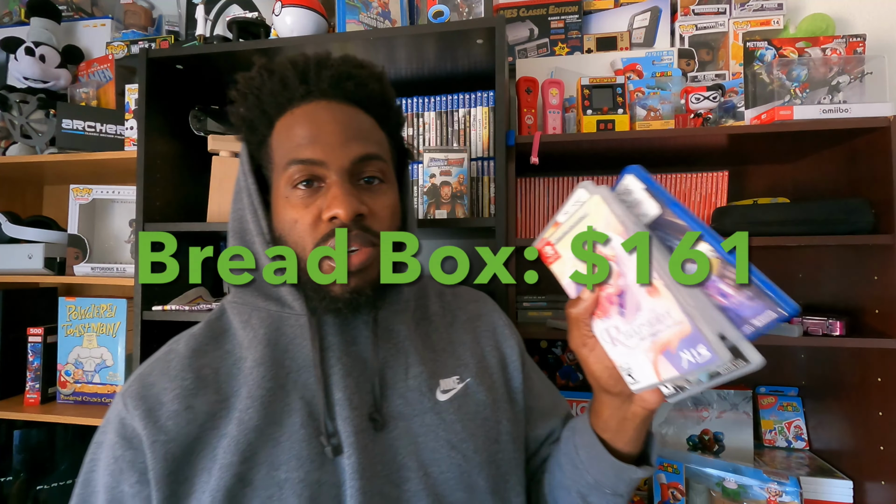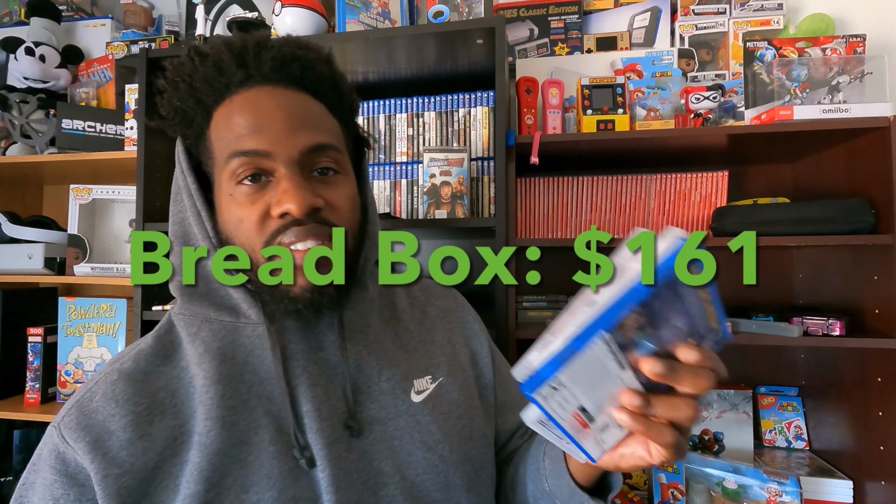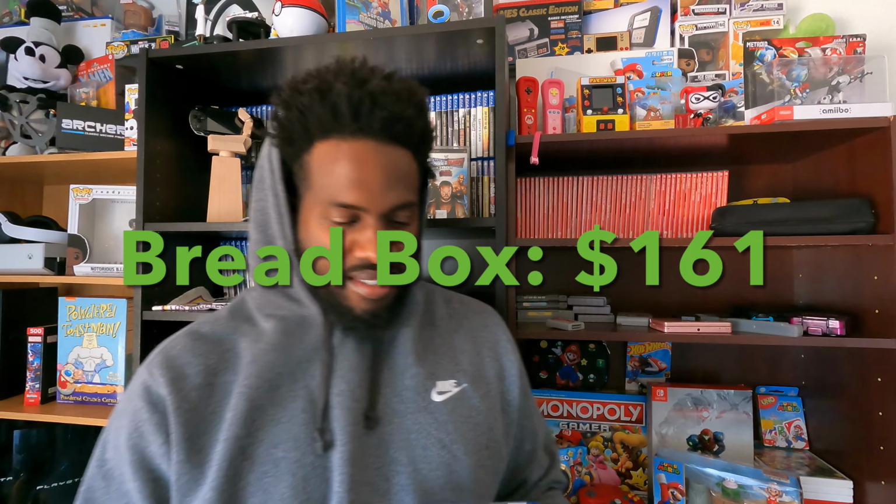There was a different cover marked for 40, but I asked him if he can change out the case because it was kind of beat up. So he changed out the case for me. When they rung the game up, the game rings up for $25. $63 for these 5 games. Yeah, 63 bucks. I was gonna pick up Final Fantasy VII Rebirth, but I picked up instead these 5 for less than that one, and I'm not at all upset about that.